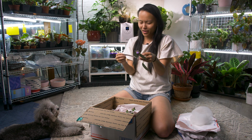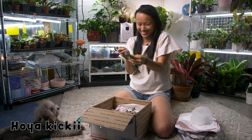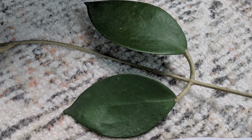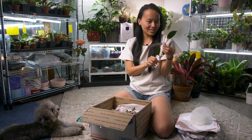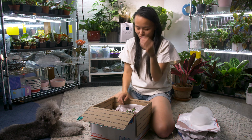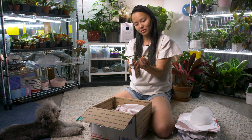This is Hoya kickii bonus. That's basically what it says. I'm gonna have to ask him, what is a Hoya kickii bonus? Or kickii. Maybe it's a Hoya, and I just don't know. Very nice. I wonder how he decides. He just goes around and trims whatever Hoyas he feels like giving a haircut to.